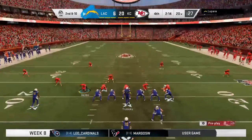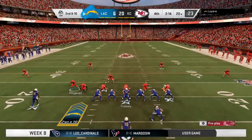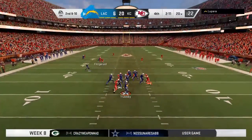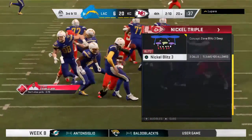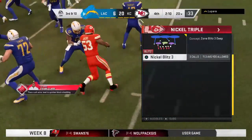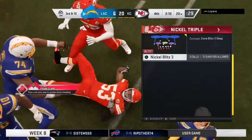After the incompletion, here's 2nd and 10 from the 20. Here we go, here we go. Now it's Trubisky. And he takes a shot on the release as this will be incomplete. Tell you what, partner, after he ices down, he's going to need a nice long soak in a hot tub after this one. He's been under duress the entire game. Yeah, once again, hit as he throws. Fortunate that one wound up incomplete.